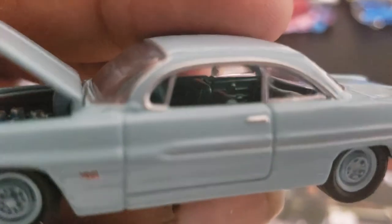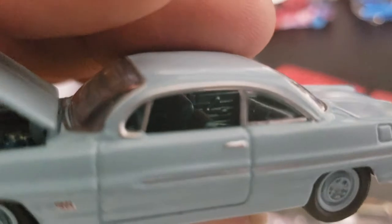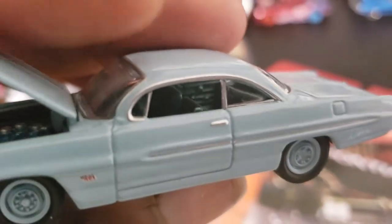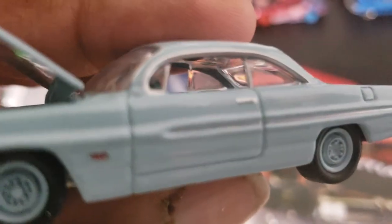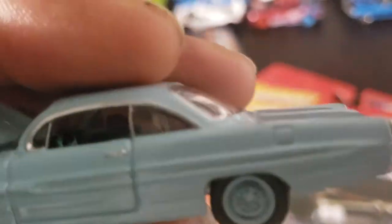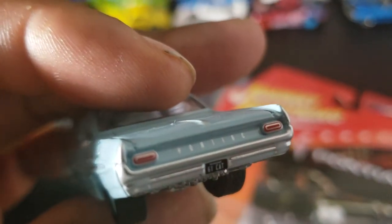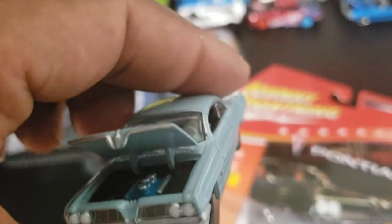See the interior in here. Wish they would have done the interior a different color, like white. It'd be a little more realistic, even though they probably did have that color interior. But maybe black or white. White preferably. Maybe a two-tone. Tail lights look good. I like the license plate on that too.